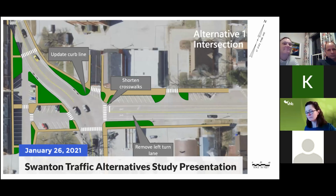Was Gordon nudging you as you expressed your support for alternative two, to say, what are you doing? I know, he's like... Just a little look, that's all. Okay. Thank you, guys. Great.